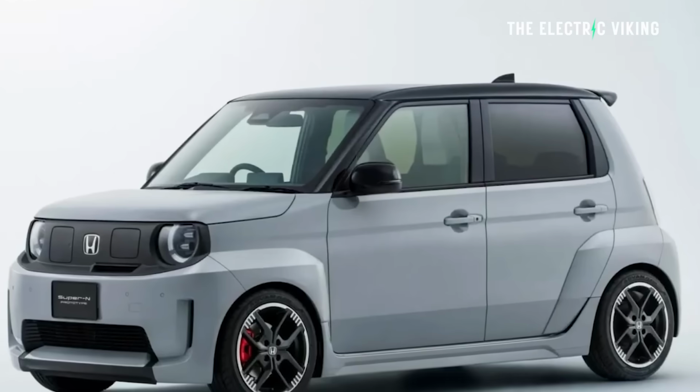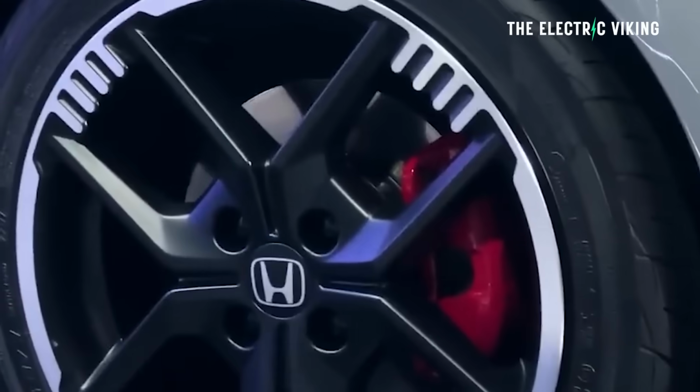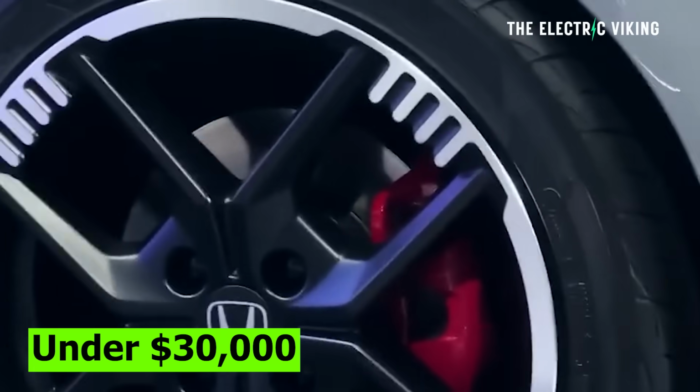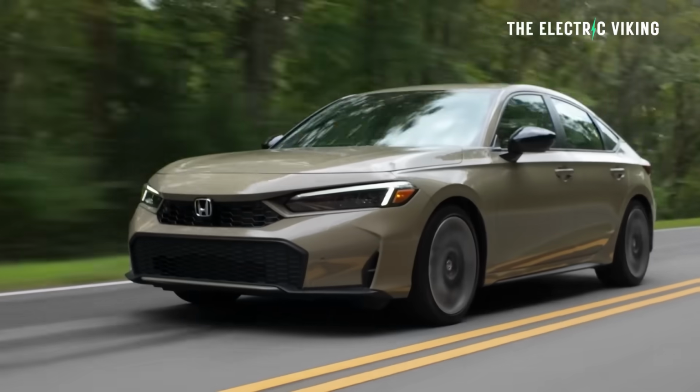It'll slot below the Honda Civic here in Australia. So when I say $40,000, that's the Australian price. The US price would probably be about $30,000 US, maybe $25,000. It'll be cheaper than the Honda Civic though. We know that for sure.